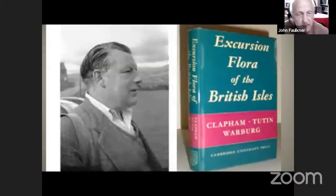My interest in this group goes back to this man, Heff Warburg, who was my tutor at university and is also very well known, of course, as one of the authors of what used to be the standard work on the flora of Britain and Ireland, Clapham, Tutin and Warburg. In 1966, as I was about to start on a research degree, he suggested that there were some unresolved problems in the section of Carex that we know as the Acutae in those days, now known as Phacocystis, and that they would be a good subject for a research project.